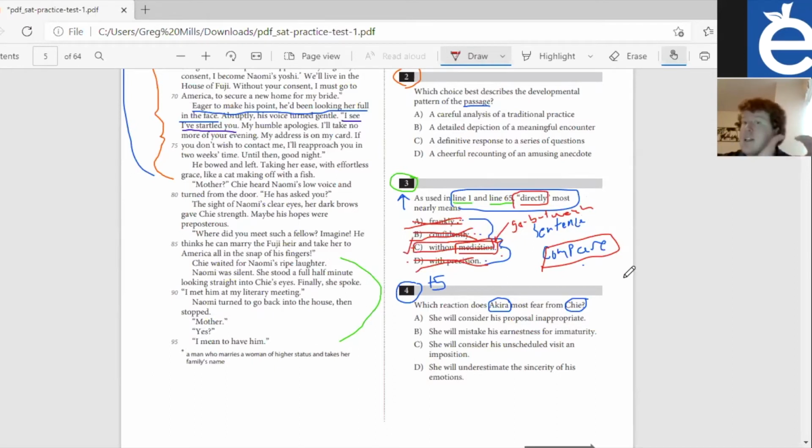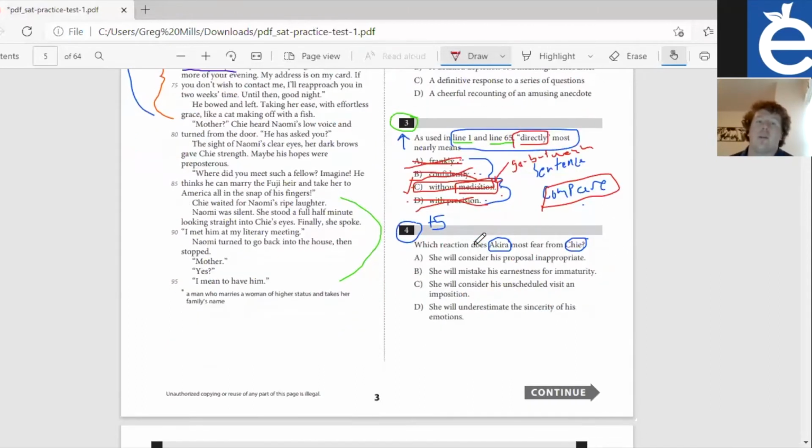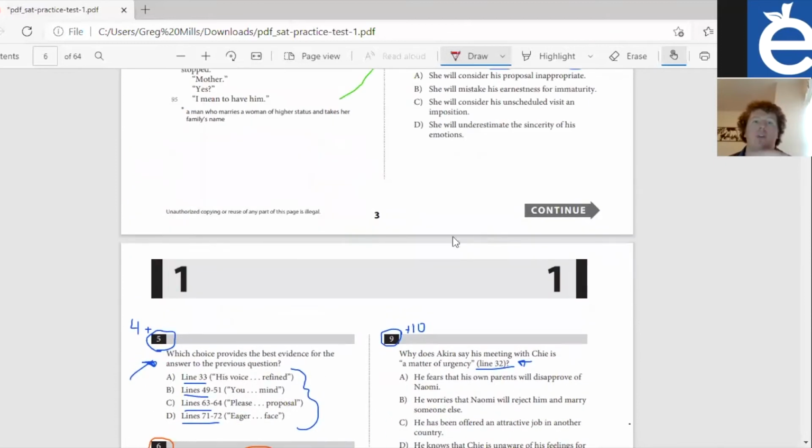So we want to have our idea of the word based on what we see in context, and we want to compare that to our potential answers. Eliminate what is definitely wrong and what there's not quite enough evidence to support. So we can approach number 3 like that. Moving on to 4 and 5.